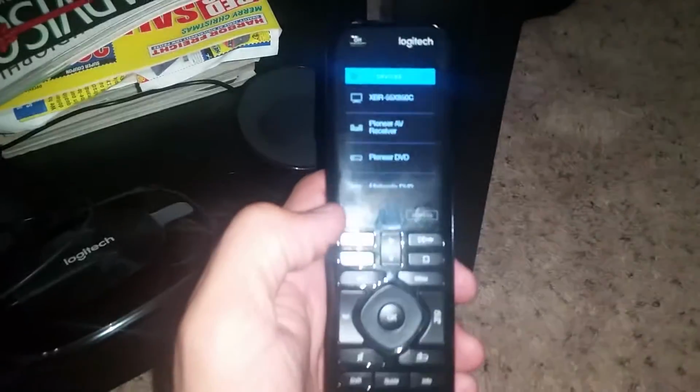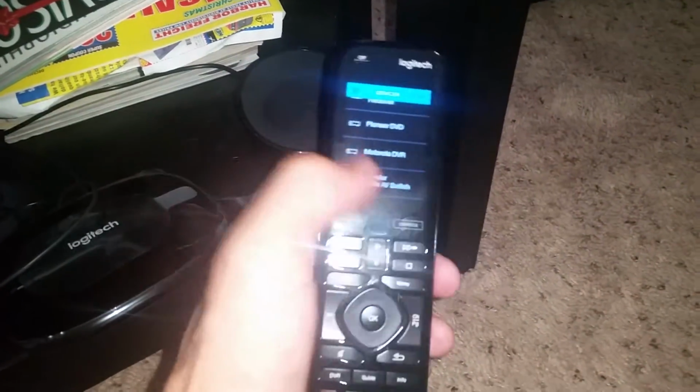People, if you don't care about the remotes, which I do, just get something like this, please. Get something like this from Logitech. This is basically a universal remote that'll do everything. Look at this guy. I'll go to devices, activity. Look, I can swap activities.